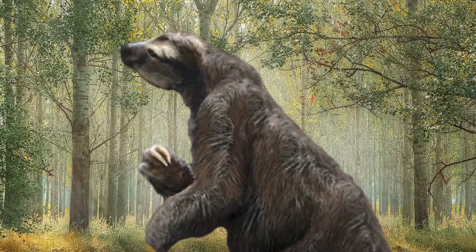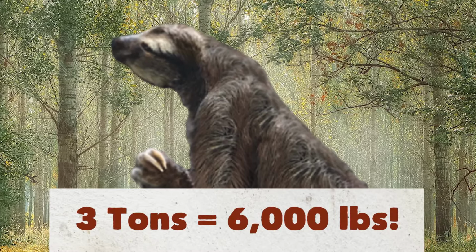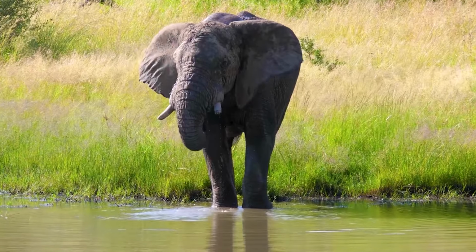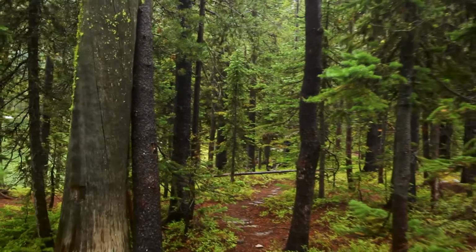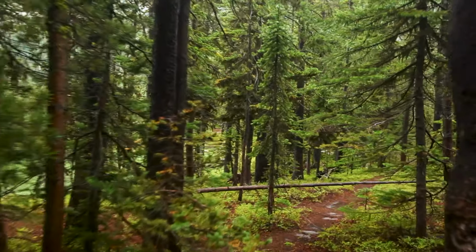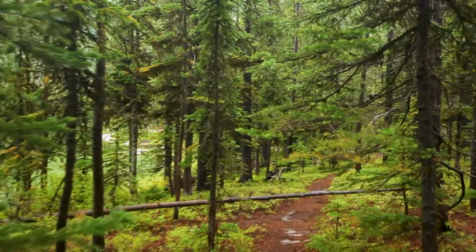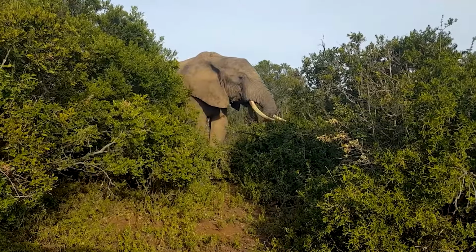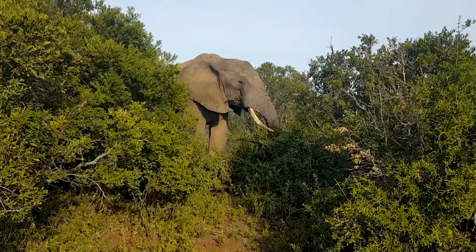Eremotherium is thought to be somewhere around 3 tons. For reference, a full-grown elephant can be around 7 tons. These animals would have had to be able to move through forested environments, meaning you're going to have to push some trees out of your way. They're just too big to walk through too crowded of areas. So it's a good idea to just kind of think of them like solitary elephants moving through a forest.